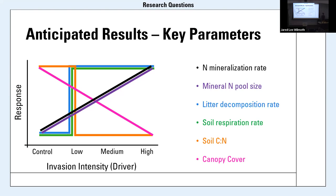I mean, more carbon also helps growth, but nitrogen is usually the limiting factor. And having more nitrogen in the system is going to drive the invasion in the first place.